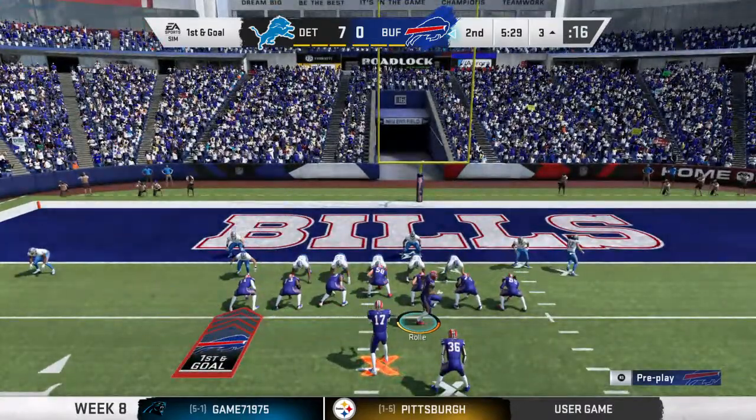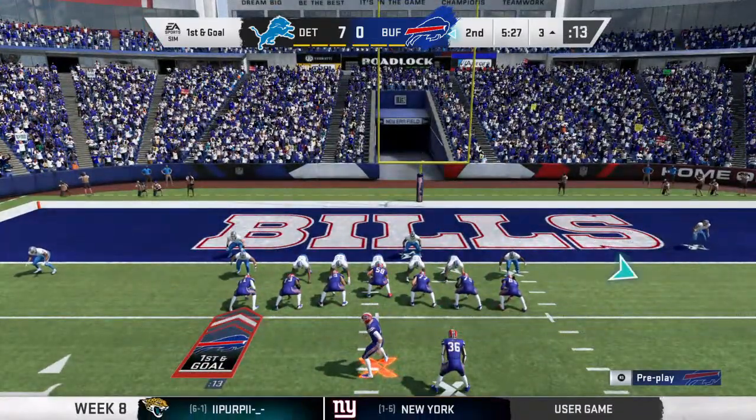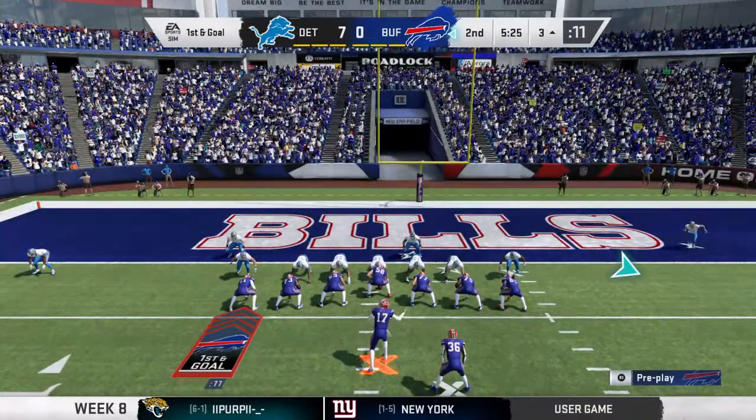Watch the screen. Watch the screen. Alert. Watch the safety screen. Check 43.